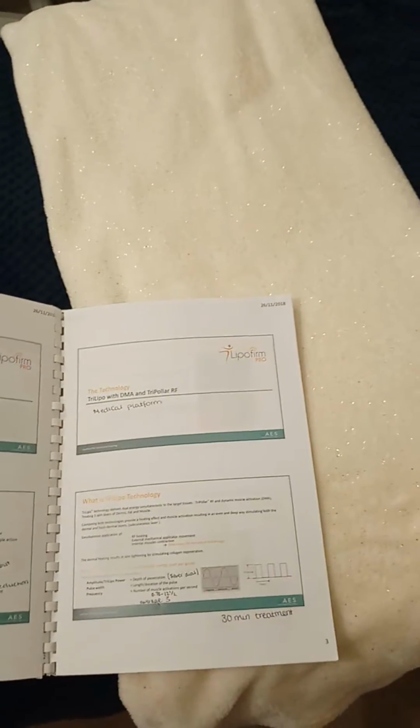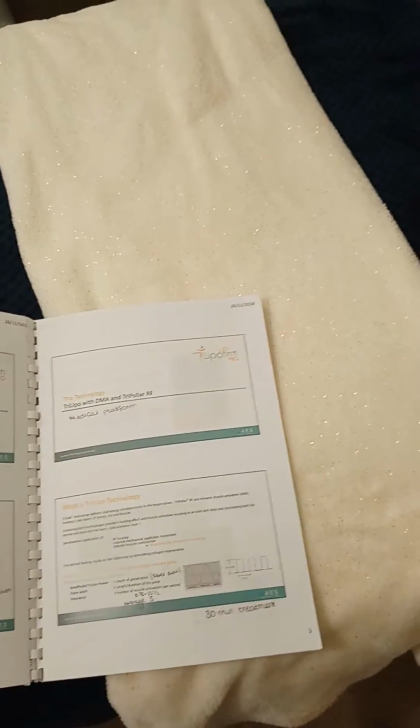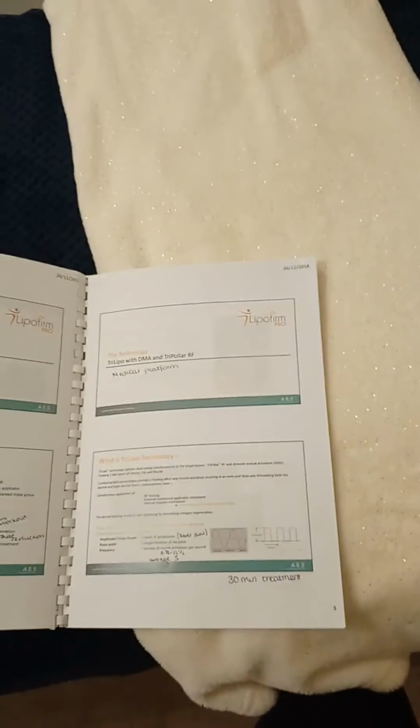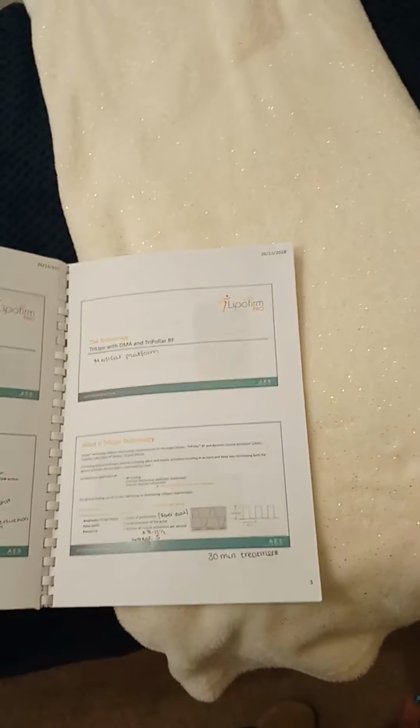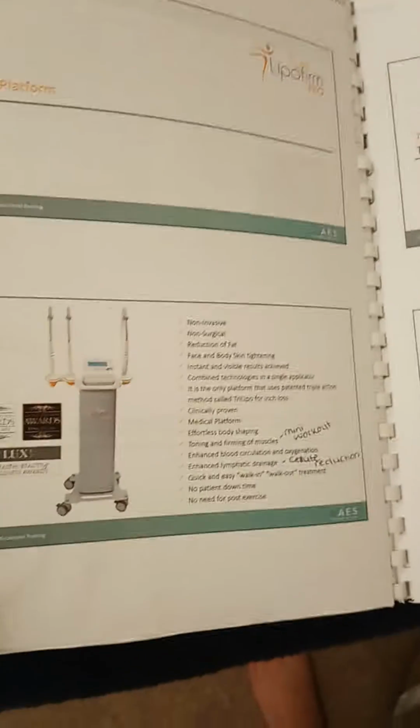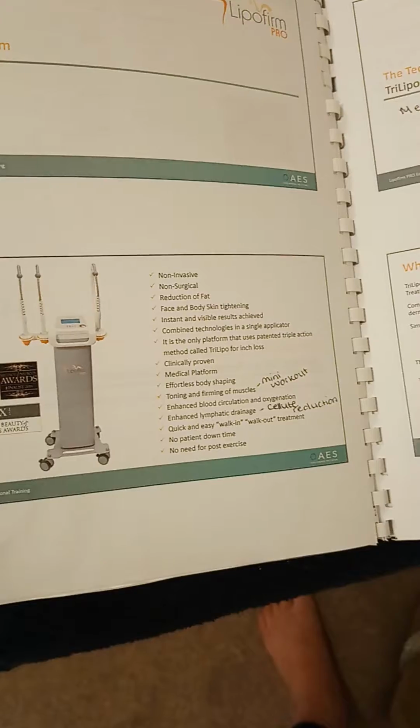I'm just trying to think of anything else I can say to you. Effortless body shaping, toning and firming of muscles, so it's like a mini workout. So you're also going to be enhancing the blood circulation and oxygen to that area of your body as well, and enhancing your lymphatic drainage. This is what's great, that those pulses are going to be delivering right into any areas of cellulite.